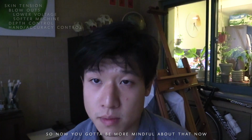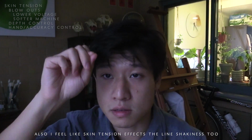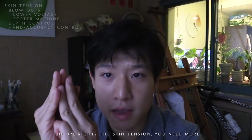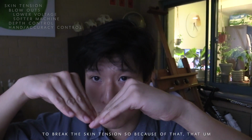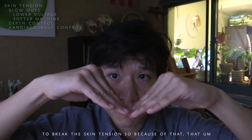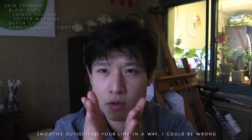So now you gotta be more mindful about that now. Also, I feel like skin tension affects the line shakiness too. So if you have more tension, so if you're using the 8 round liner, right? The skin tension, you need more to break the skin tension. So because of that skin tension, I feel like it almost smooths out your line in a way.